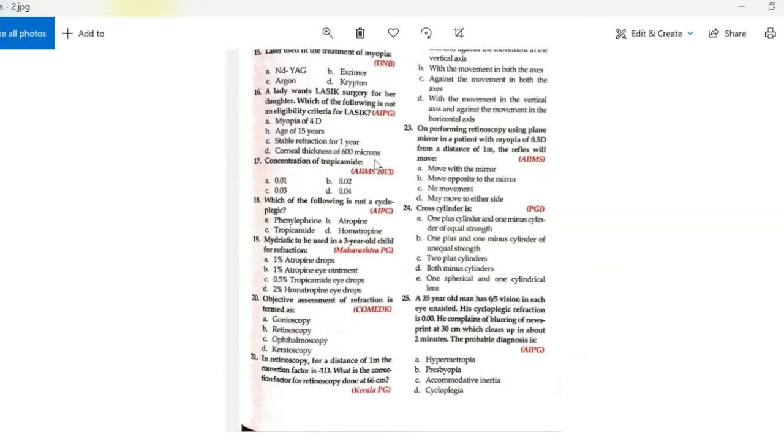drops that block the parasympathetic function of the ciliary muscle. In most cases, we use atropine or cyclopentolate. When you use atropine, you use it for 3 days, 2 times per day, and after that your patient will have insufficiency of the accommodation for about 10 or 14 days.